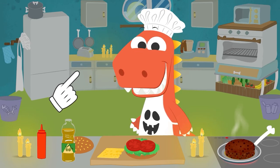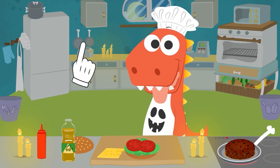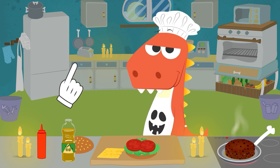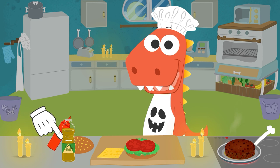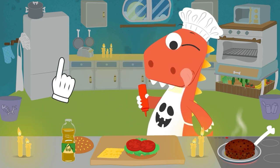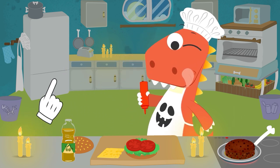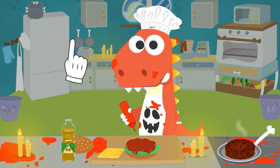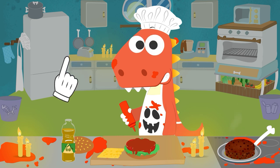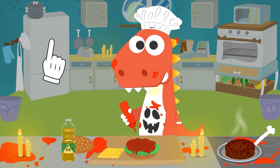What do you mean, no? You want to add the ketchup on top of the tomato? All right, more careful this time. Good job, Eddie. That's it. Concentrate. All right, one day he'll be able to put ketchup on. For now, we'd better be happy about finishing the recipe.